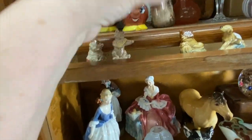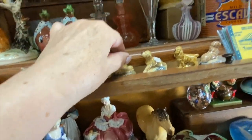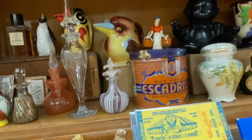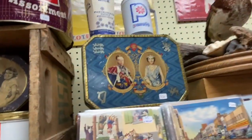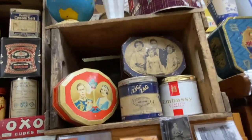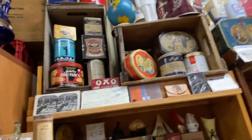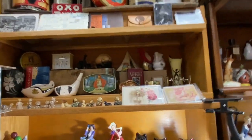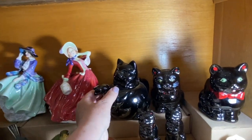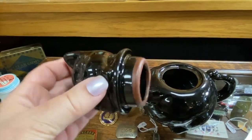These are the Red Rose Tea figurines, made by Wade, most of them. Perfume bottles. This one is absolutely darling. So small. Royal tins. Lots of nice tins. I like that Kentucky Fried Chicken bank. And then we have this beautiful black cat teapot. Absolutely gorgeous. I really love this.